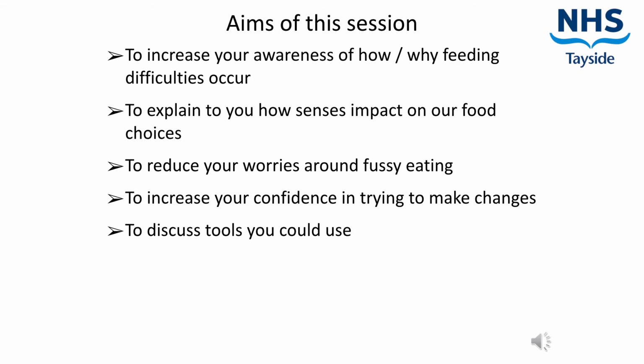The aims of this session are to increase your awareness of how and why feeding difficulties may occur. We hope to explain to you how senses impact on our food choices and to reduce your worries around fussy eating difficulties you may be having. We also hope to increase your confidence in trying to make changes, and we will discuss tools that you could use at home and at school.